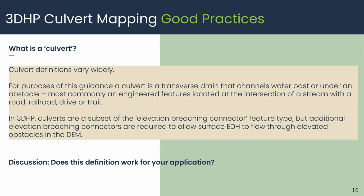The elevation surface itself doesn't always give you a clear idea of whether or not something is a true culvert or not. So we've steered away from calling our features that are breaching the surface culverts. And we're calling them this more generic elevation breaching connector. So those are going to include your typical culverts that are underneath roads and railroads and driveways. But it'll also include things like terrain breaches, what we've called terrain breaches in EDH, which are areas where the LiDAR might not be smooth or filtered well.